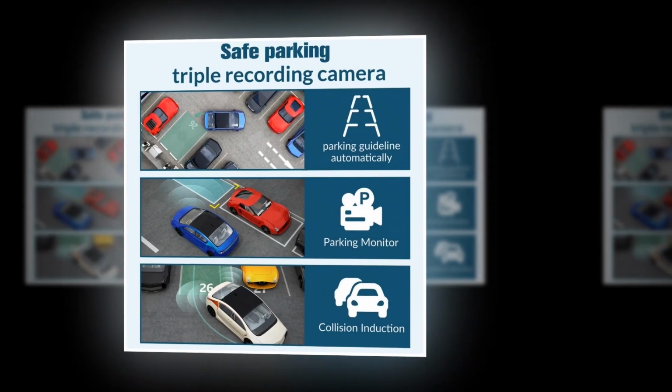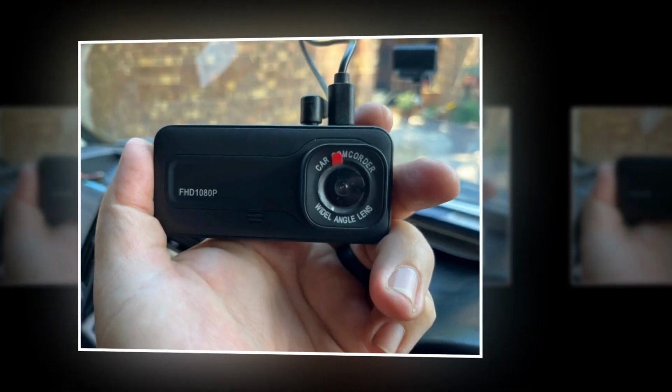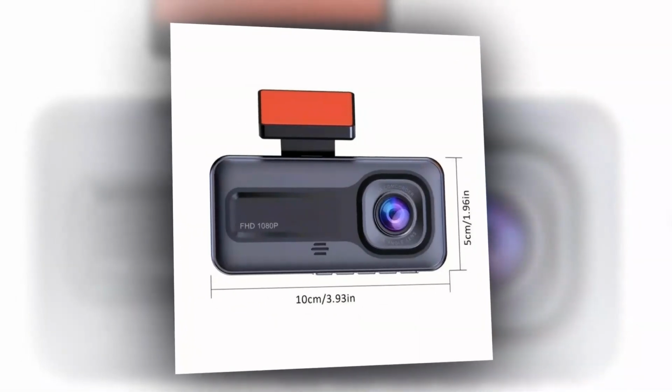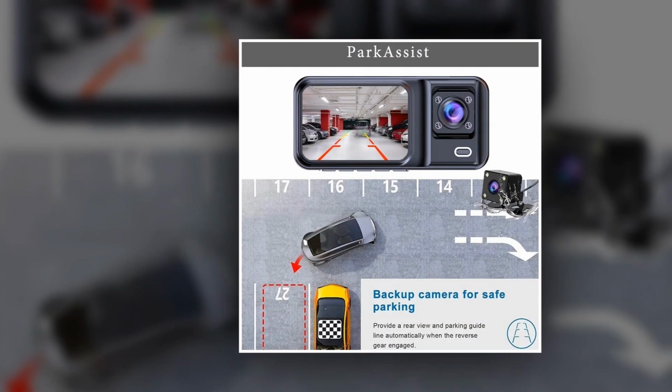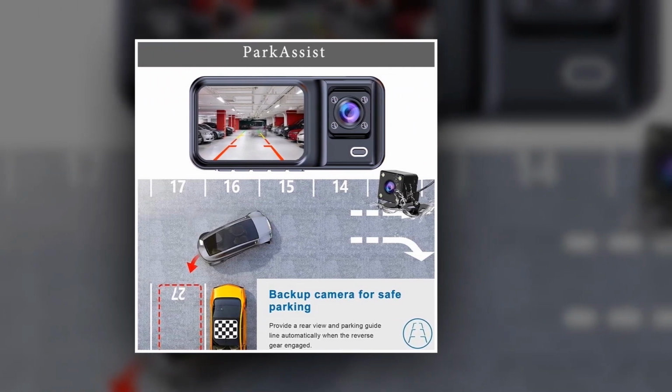Perfect for rideshare drivers, families, or anyone who wants complete coverage. From road trips to daily commutes, this OMGO Dash Cam has got you covered. It's not just a camera, it's your personal black box, safeguarding your journey no matter where life takes you. Don't leave your safety to chance. Choose the OMGO Dash Cam, your trusted partner on the road.